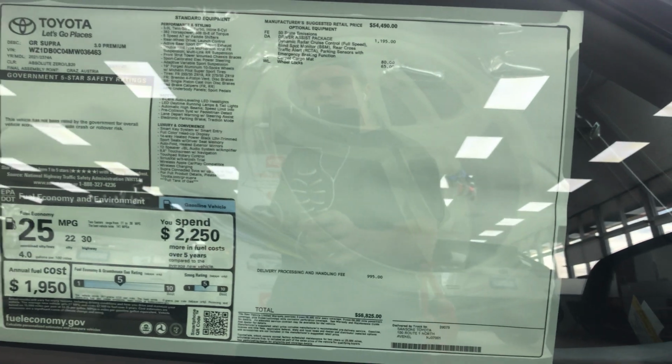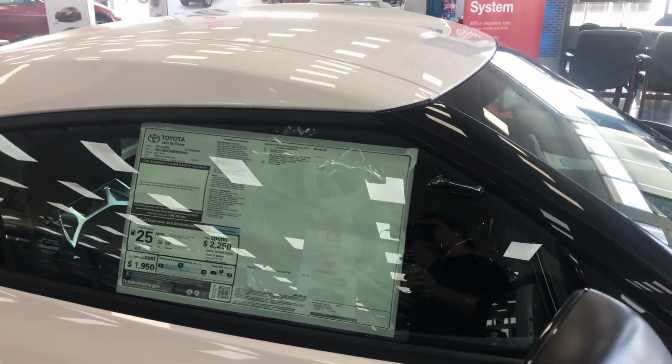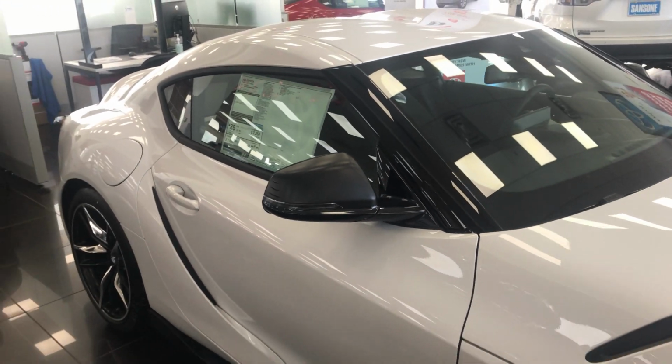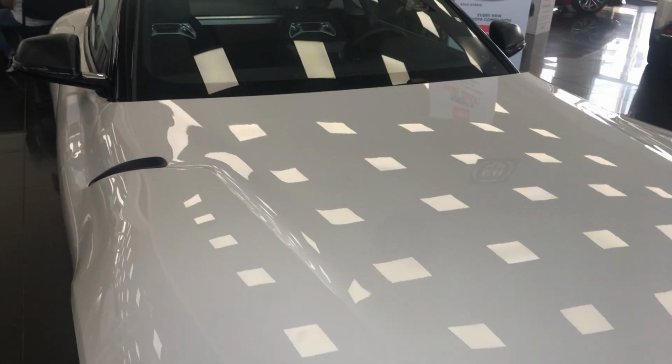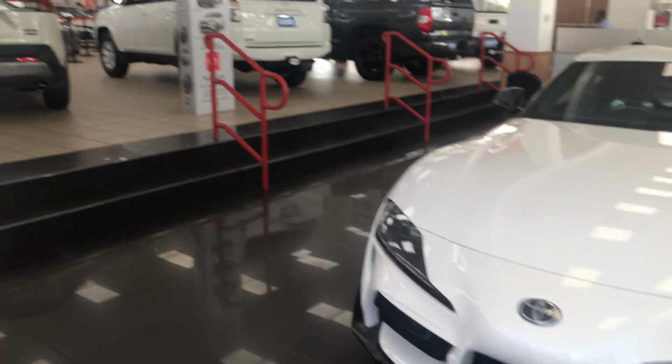And you can actually just pause the video on the window sticker right there. They're basically asking $54,490 for this car. The different payment options and stuff like that are actually on the sticker. But definitely be sure, if you are interested in this car or other Supras, because as you can see, they have one in the back there as well as a gray one on the other side.